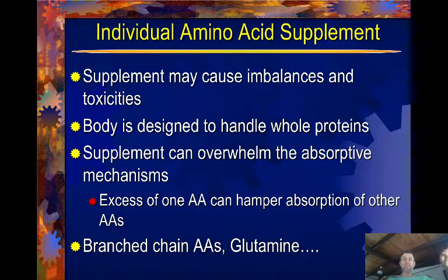Generally speaking, the body is designed to handle, digest, and absorb whole protein. So when you take an individual amino acid supplement, it's intended to overwhelm the body with that amino acid. One problem, if you're taking these too often, is that it can cause imbalances. If you're taking too much of one amino acid, other amino acids may not get absorbed, right? We have specific transport mechanisms, facilitated diffusion, that can get overwhelmed, and maybe a certain type of amino acid that needs to make it in there is not making it in.